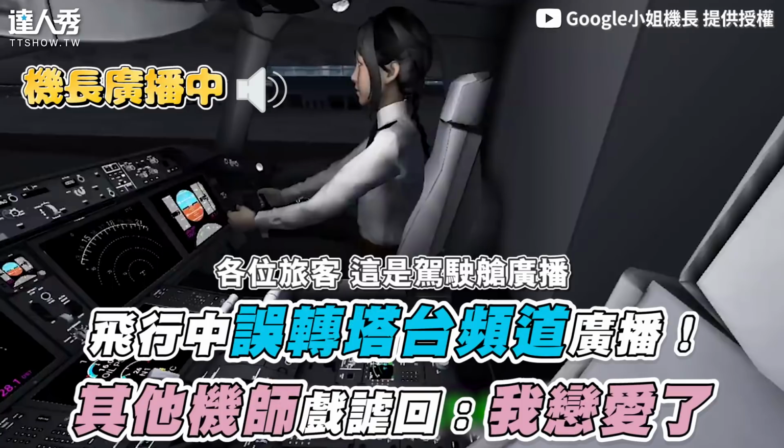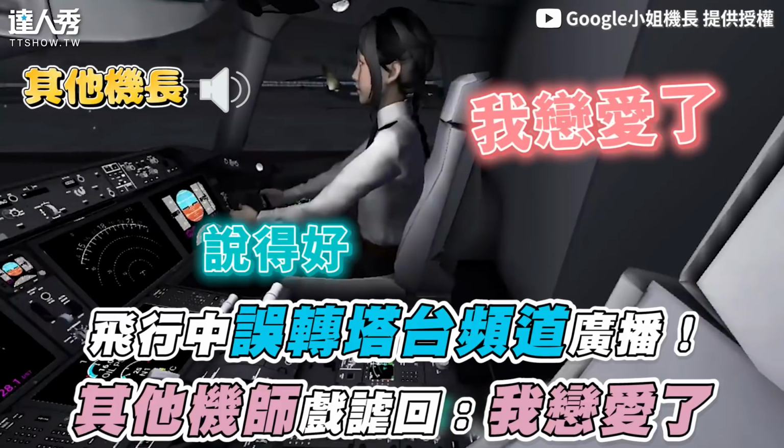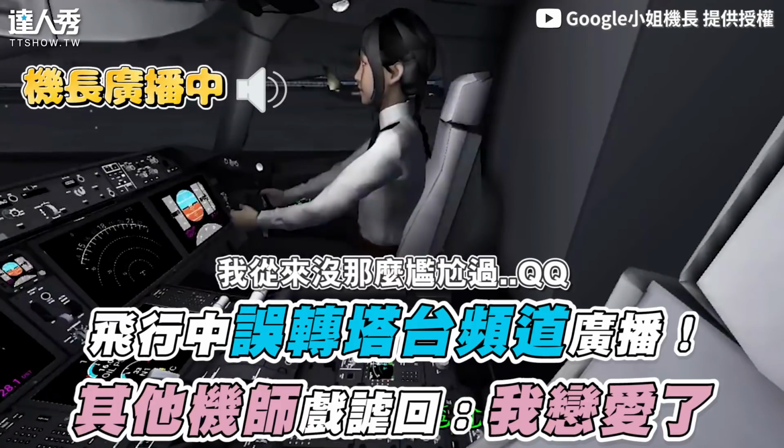Lily Zone against on the flight deck. Looks like we hit a little bit of rush hour here in JFK. Beautiful. Lovely. Fantastic. Yeah, first time I've ever done this.